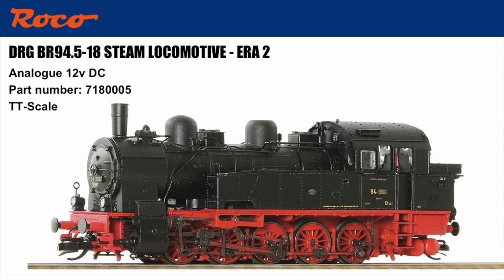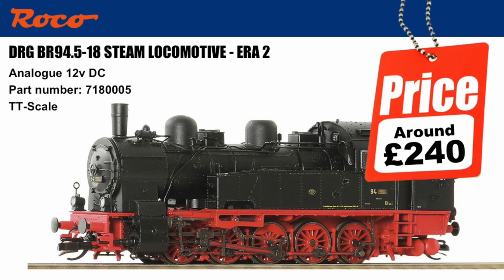A huge 010 machine this. It's a really impressive model with additional extra parts added and really fine valve gear. Again, the usual directional lights, but this one will also have a DCC socket. For analog DC, it's coming in at around £240. And DCC sound is also being offered on this model, and all the rest of the upcoming locomotives as well. And for this it's £100 more at £340-ish.